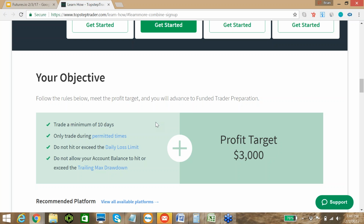So what happens if you meet your profit target before 10 trading days? You still have to trade 10 days. So if you meet your profit target on day 3, you still have to trade another 7 days. Anybody can get lucky. We're trying to separate the traders from the gamblers here. So you need to at least trade those 10.